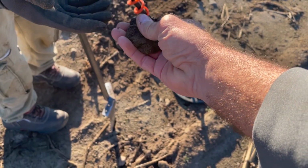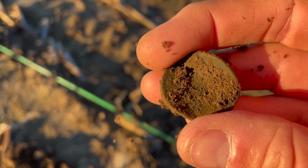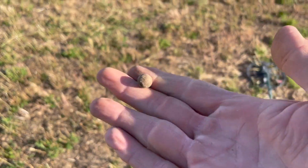All right, here we go. There's something in here. Yep. Holy cow. It's a musket ball, how about that?